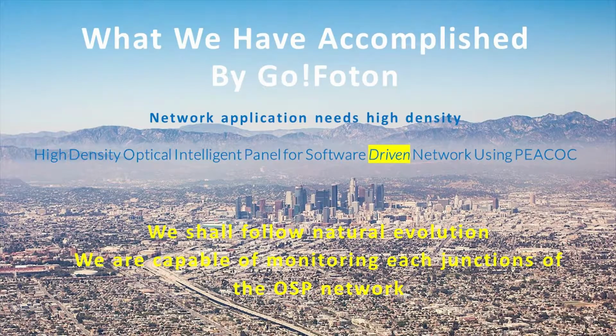So what we have accomplished at Foton is the network application we believe is needed. It will go for high density. That's the nature eventually. And the high density optical intelligent panel with software-driven network using our Peacock. And this still goes to how we can be more practical and deliver that solution. In other words, each junction becomes visible.